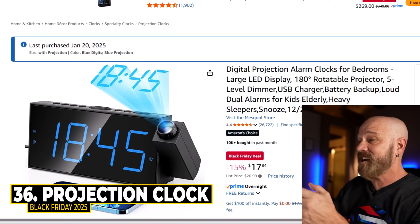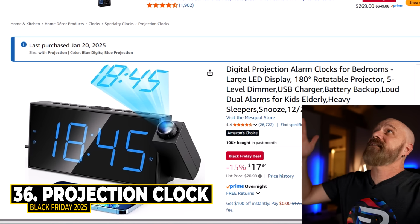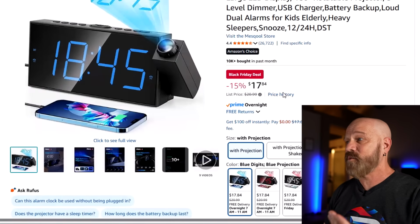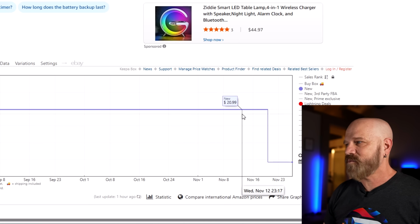The next item is something I reviewed in early 2025. I've been using it every day since then, and that is a projection clock. When I wake up in the morning, I open my eyes and I see the time projected on my ceiling. I paid about 20 bucks for it. The list price is 21. Keepa is showing 21 as well, so it just recently dropped off to the current sale price. I'm a huge fan of this item, so I would suggest taking a look at this one.